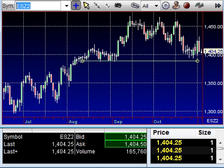If for whatever reason this market does continue the downward momentum and we start getting below 1390, I would get very nervous with my longs.